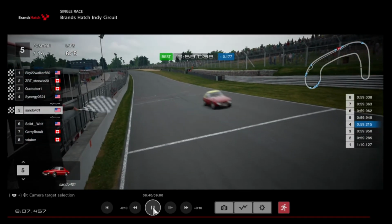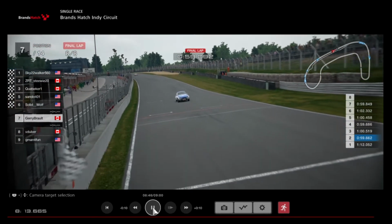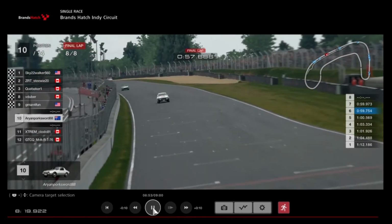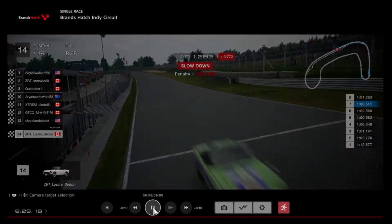Chris ended up getting by Sando for 4th. Sando 5th. Carlos 6th. Down from 5th, we've got Jerry. Wes, G-Man, James, Mart, and the rest of the gang. Great race, guys. Excellent.